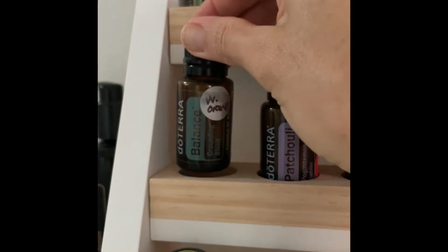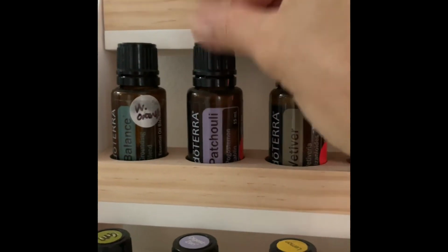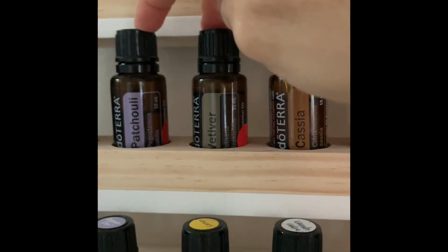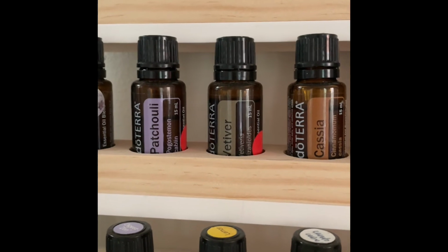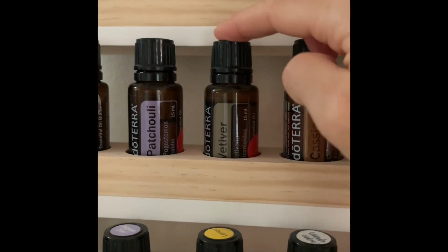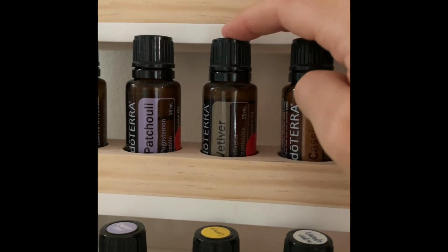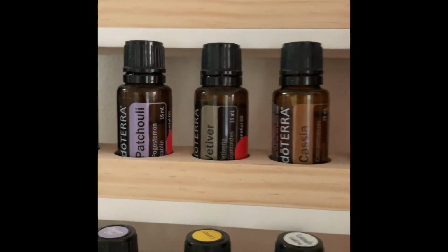Master blend, balance and wild orange, uplifting yet super grounding. We have patchouli, which is really great for the skin, but also a soft feminine oil. If I blend vetiver and patchouli together, watch out. It's just the most incredible calming blend. Vetiver is great for sleep. It's known as liquid Xanax because it does help us sleep and go into slumber much quicker. I may put this onto the soles of my feet.